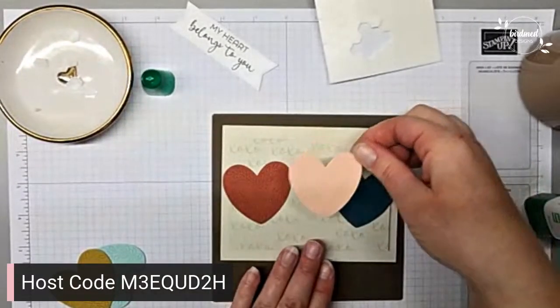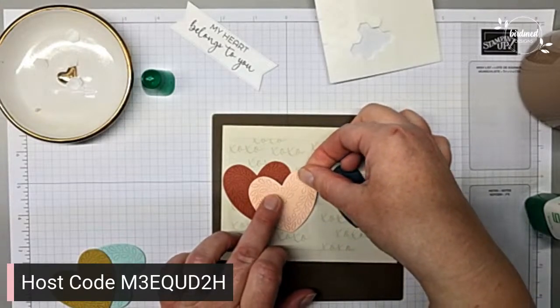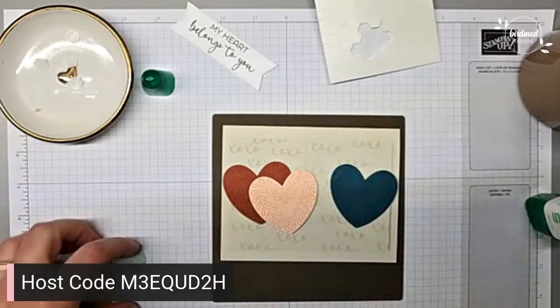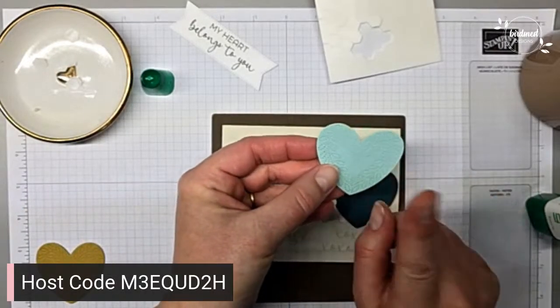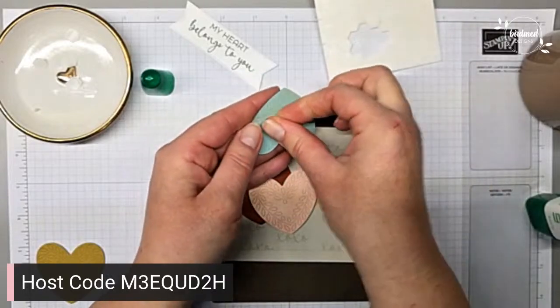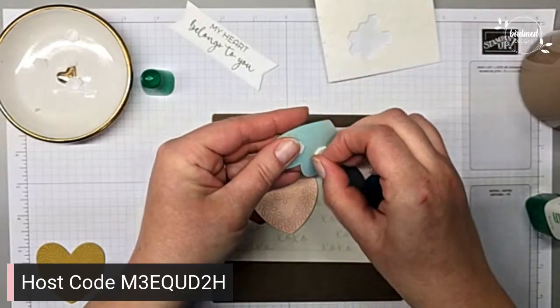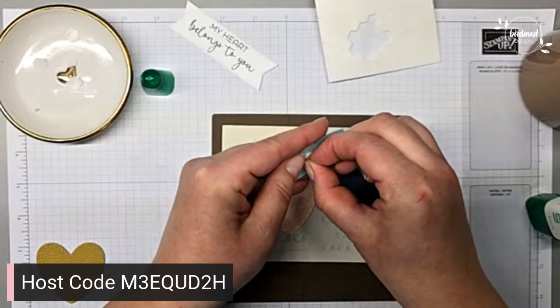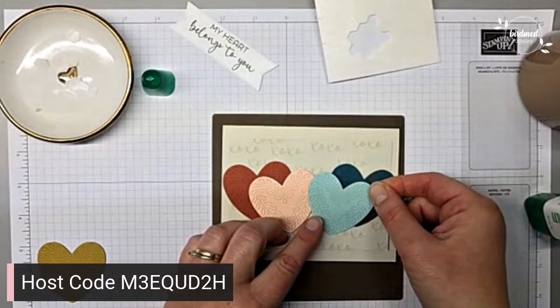Okay, so we're gonna take this heart and we're gonna kind of place it a bit like this. Okay, then we'll go to Pool Party. So you're gonna again have a square in your kit. You're gonna cut out that beautiful heart, and then we're gonna stick 2 dimensionals on the back. And this is gonna go similar to that first one.